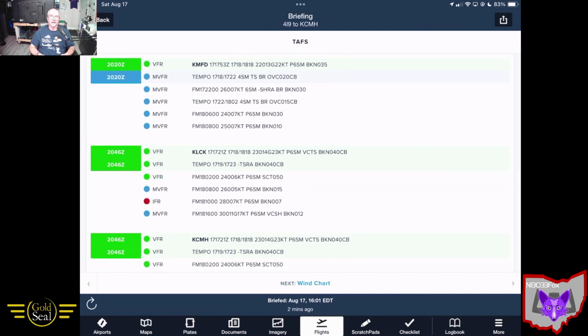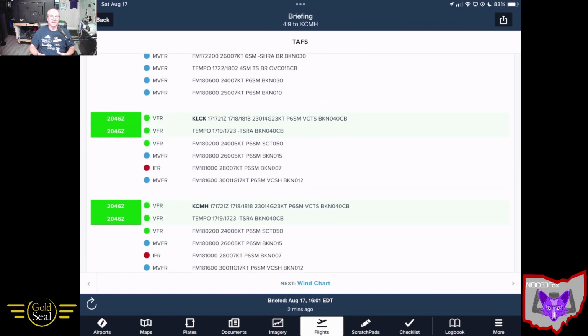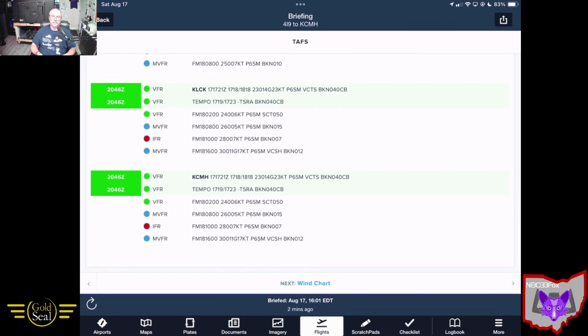Marginal VFR out of Mansfield, and then Rickenbacker has some marginal. Columbus is showing a broken layer at 700 from 10 o'clock. Okay, that's tomorrow, the 18th at 10. Okay, so that's tomorrow.